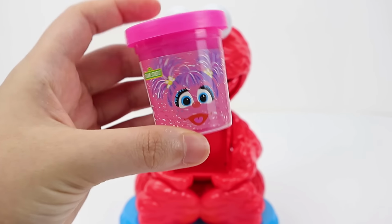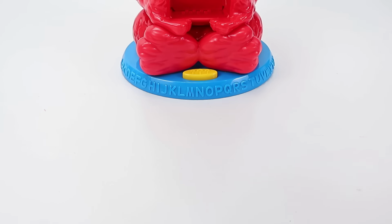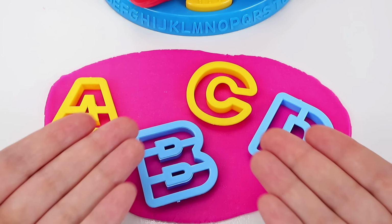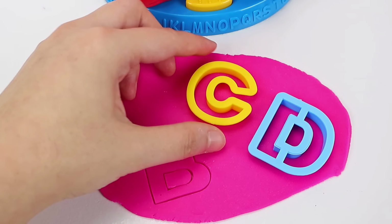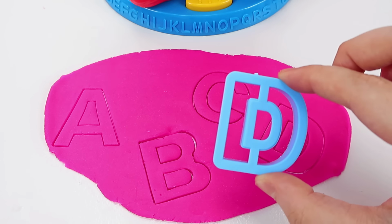Look! It's Pink Abby Playdoh! Cool! We got letter stamps! First is the letter A, B, C, and D.